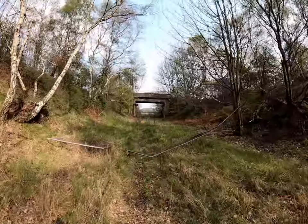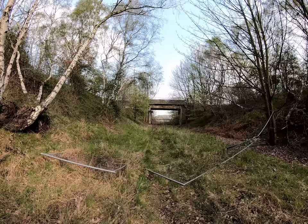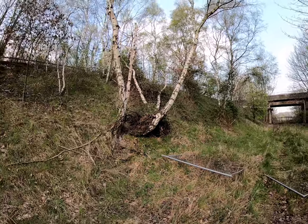So down there we've got the remains of what was Thoresby Colliery. We're going to make our way back now. So I'll leave you a few pictures of the Network Rail line as it is today.